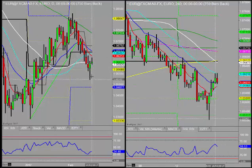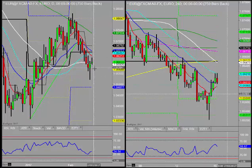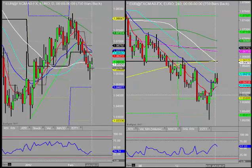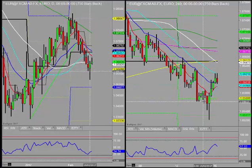Often when you see these long shadows below, long wicks, it may be a suggestion of a change of direction. We saw it at the top here, it fired up but just couldn't hold on to the gains, sold off, but there were buyers coming in. So the question today really is, are we going to carry on seeing this upside?